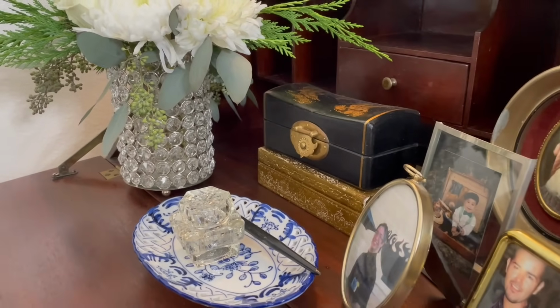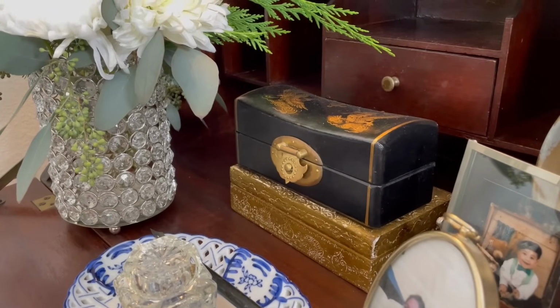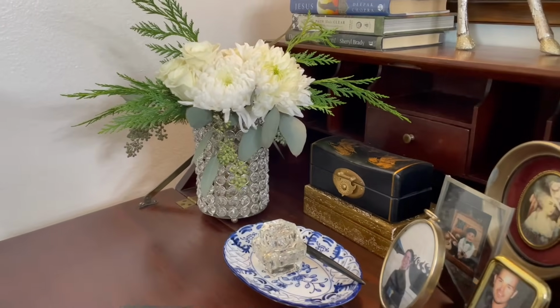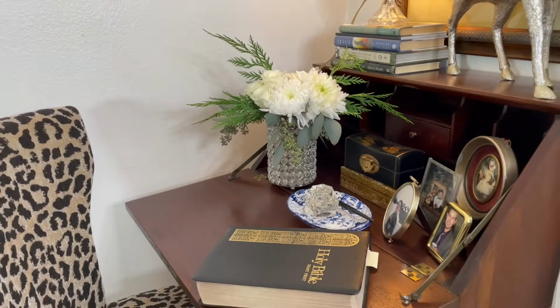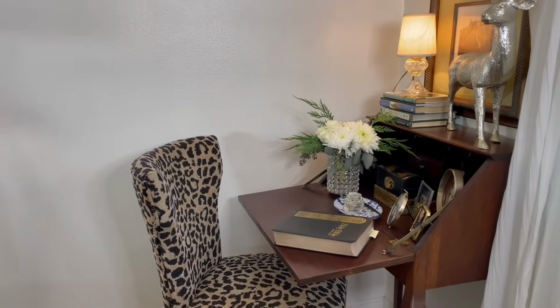And a collection of pictures, some other boxes. You guys know, if you know me, I collect boxes and pill boxes, and I don't know why, I just always like them, but I just think they look so elegant. And of course, my Bible right here in the corner. It is a simple corner, but it really does add to the room.